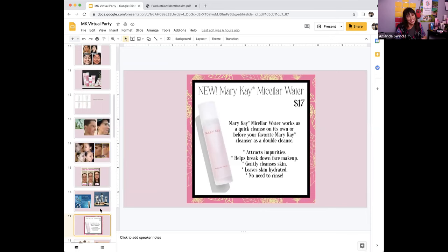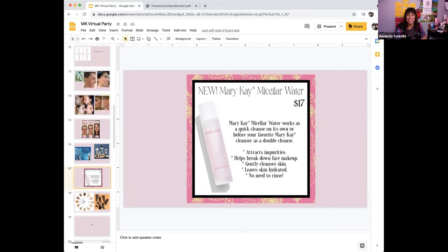So the micellar water, I love this stuff because I sometimes am super lazy, but I always want to take my makeup off at night. This is not made to replace your cleanser. I want to say that over and over again. Do not let your customers think that they're going to get off easy, but they need to add this into their routine. I have a lot of moms who are very busy sports moms.